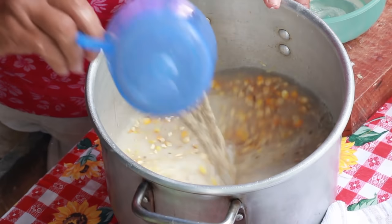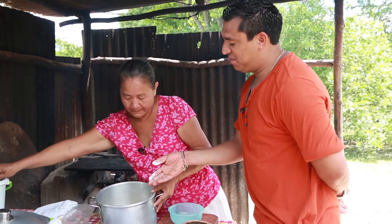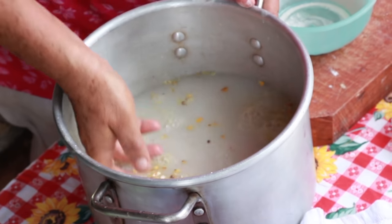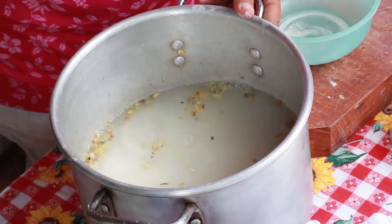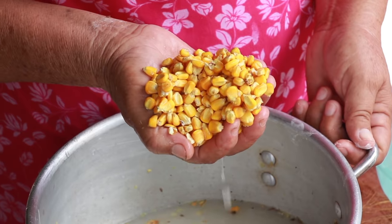The color of the corn changes. The cal, the lime. Look at that, immediately it starts to release the dirt. So you take off all what you don't need, you throw it. Perfect. See, the color of the corn changes. It got bright, bright yellow.